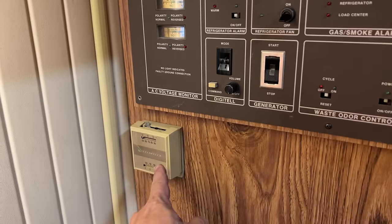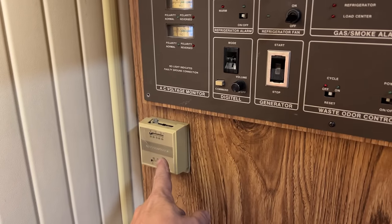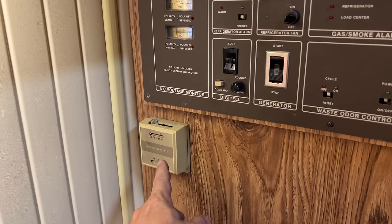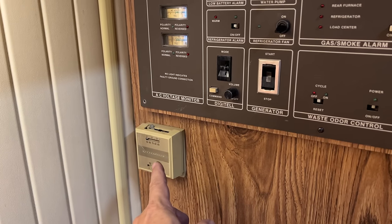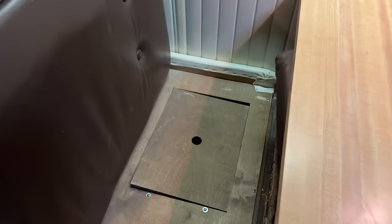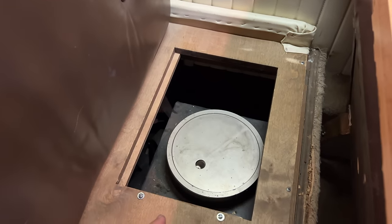Down here is about 1 of 7 thermostats that's in this bus. These only control heat, as all of the air conditioning is controlled either from the driver's seat or the individual air conditioners. Usually on these buses, somewhere there's a hidden safe, and mine is hidden here underneath the dinette.